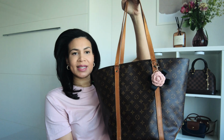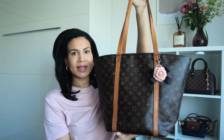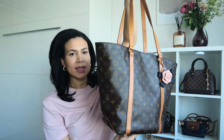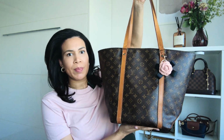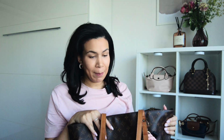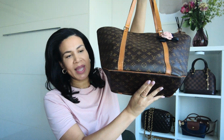Now let me tell you what is so nice about this bag. First of all, I really like the design. I think this design is timeless. Being made in 1991, I think the design is absolutely timeless. It's a perfect tote. What to say? I love vachetta leather details. This particular one has a beautiful honey patina color. I like the size of the straps, making it more comfortable to wear over the shoulder, even when the bag is packed. I like the structured base.